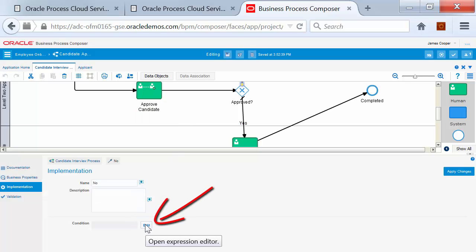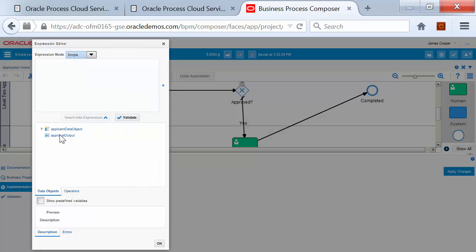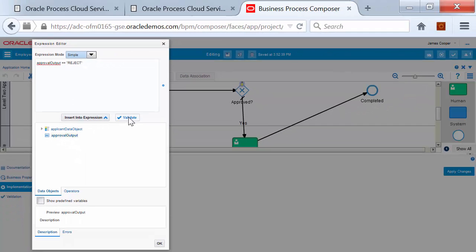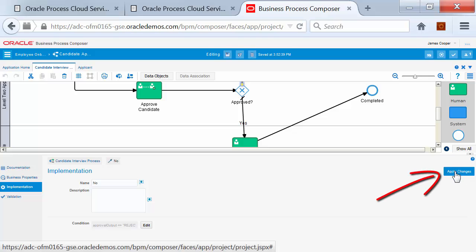and click the edit button down here. I'm going to edit that condition. See, that's the variable that was just added. Insert it. Double equal sign. Open double quote. And it's uppercase. Even though the button will look uppercase R and the rest lowercase, make it reject. I could validate before I say OK. And then say OK. Once again, don't forget to click Apply Changes, and I'll minimize this dialog right there.